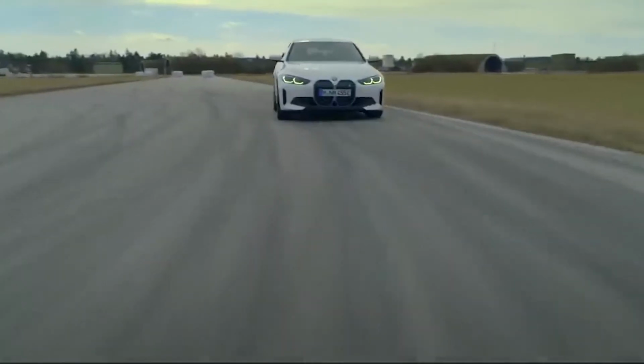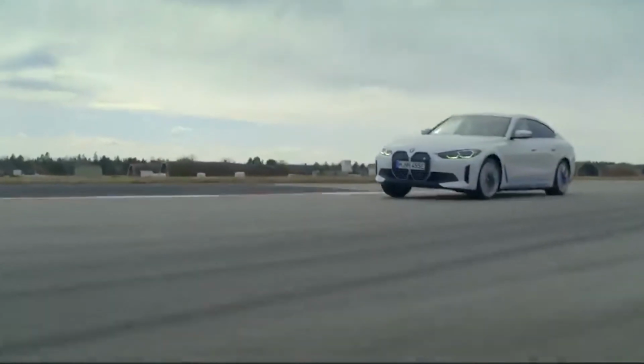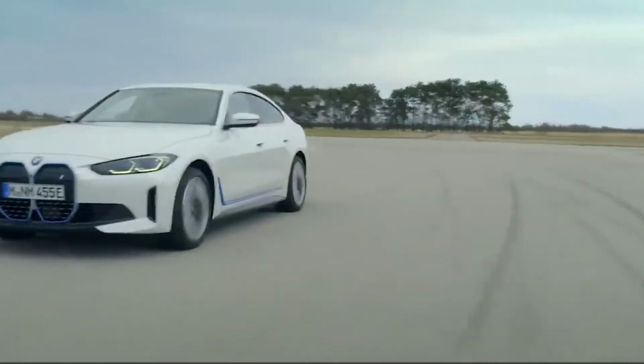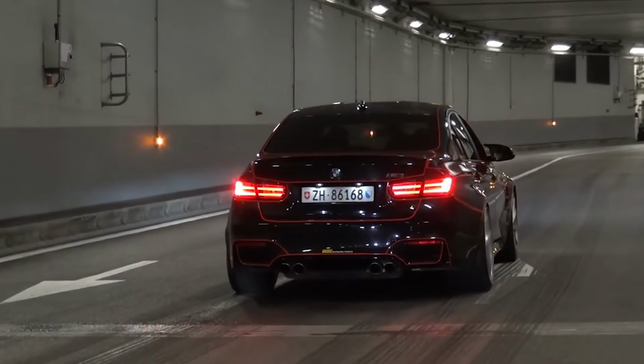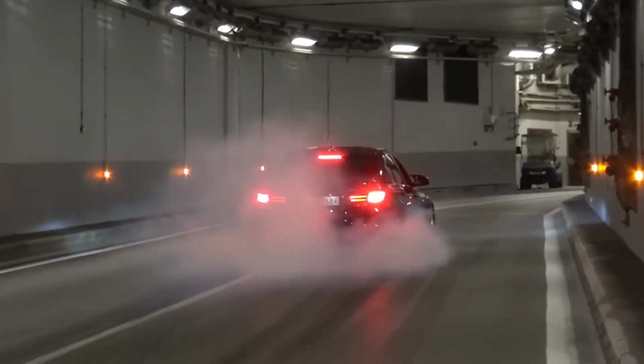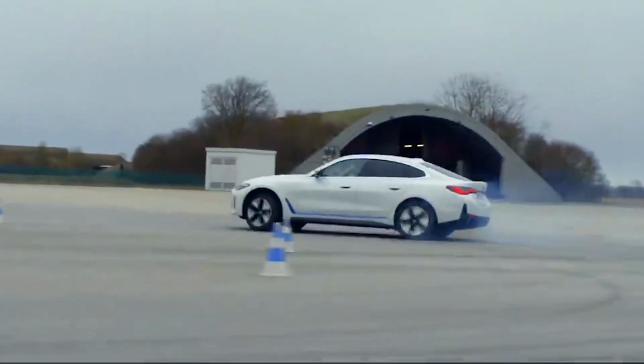Closing thoughts. The car will only be released next year, so nothing is final. But from what we know, I actually like it. And I am a petrol head. I love the sound of a straight 6 turbo, so the M3 is more up my alley. But the performance these electric alternatives provide make it difficult to hate them.